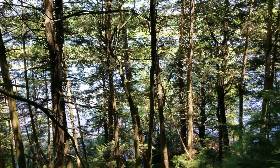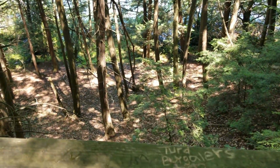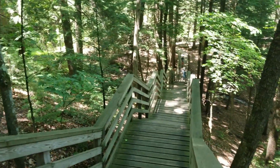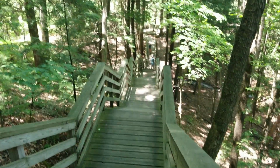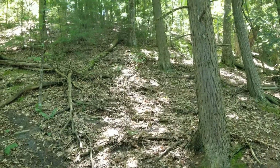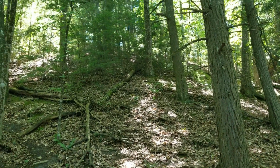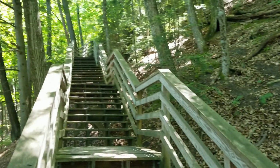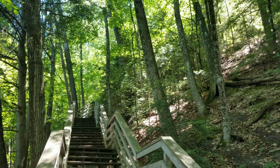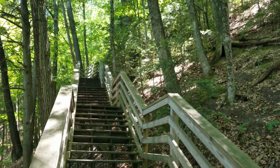Well, they call this the halfway point. We're halfway from the top and halfway to the bottom. And when we get down there, I'll show you why I went down these steps. Very beautiful down there. But as you can see, yeah, we're way down in here. And that's, like I said, the halfway point. All the way up. We'll continue on.